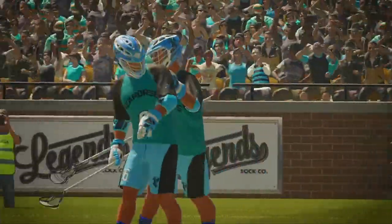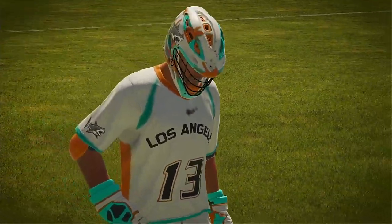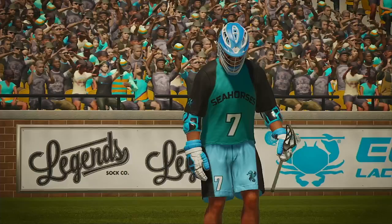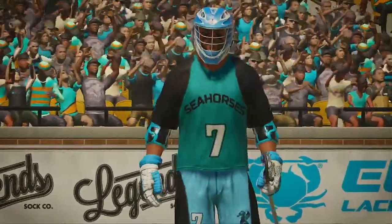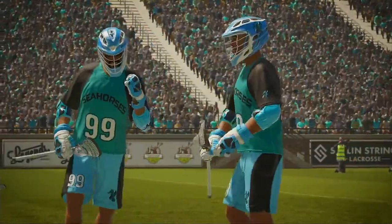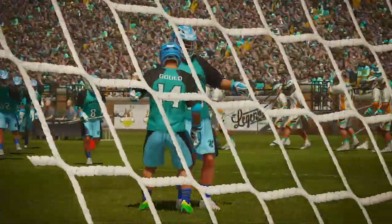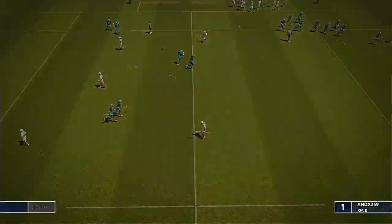Final whistle, and there it is, a spirited comeback. The home team in the final quarter of the game after losing the lead earlier, the away team fought back. But it wasn't enough to stop the loss. It always looked like it was going to come down to the wire, and that's exactly what's happened. The home team win. Final score, 11-10.